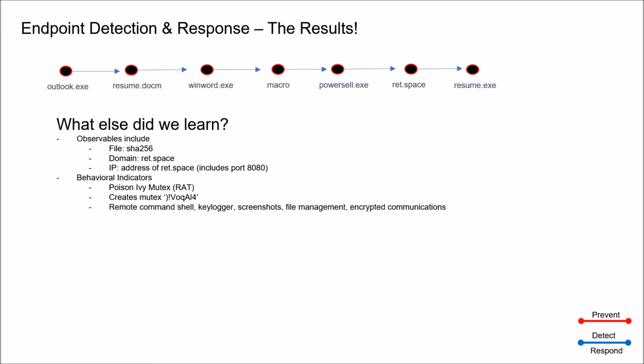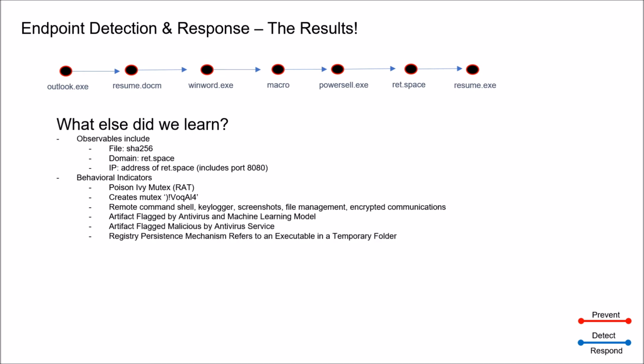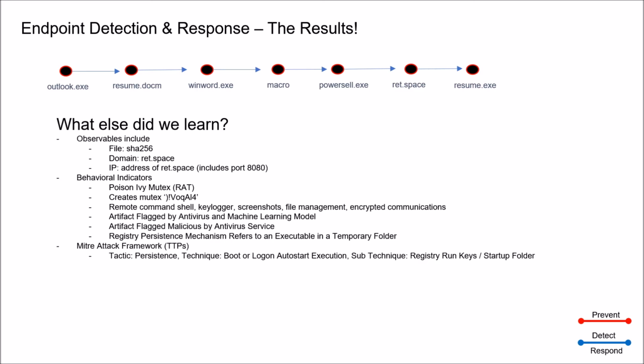And so maybe we want to change the user's password, make sure MFA is in place, look for certain encrypted communications coming out of assets. We also know antivirus and machine learning modules suggest that this was flagged as malicious. We've got persistence around the executable in a temporary folder. We have MITRE ATT&CK framework.